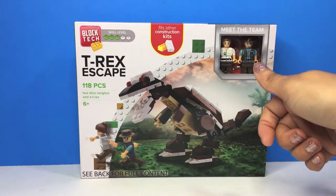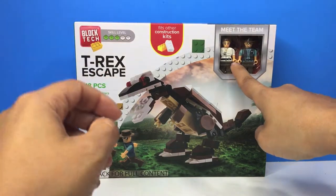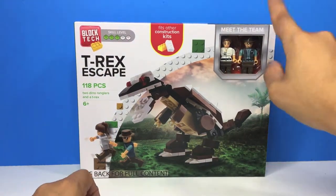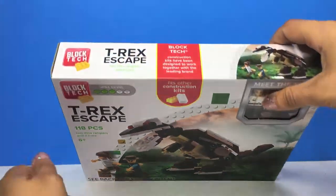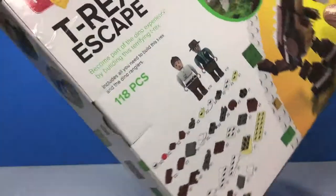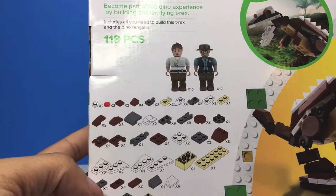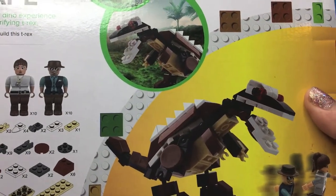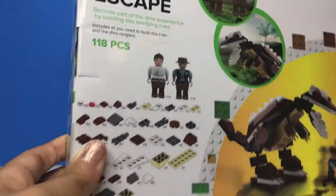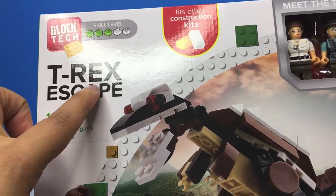And also, we have two Dino Wranglers. Look at that. That's exciting. We have a female and a male. So we're excited. Let's look and see what all we should have. Wow. This is so cool. I can't wait to get started. So let's open this up and build our T-Rex escape.